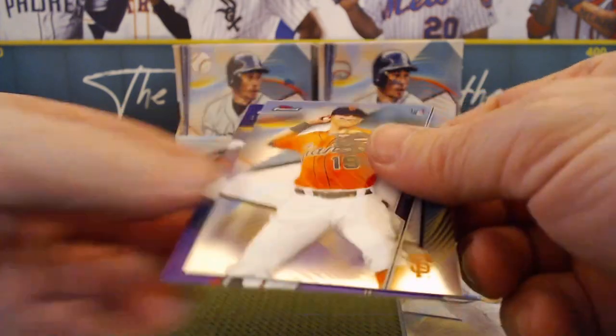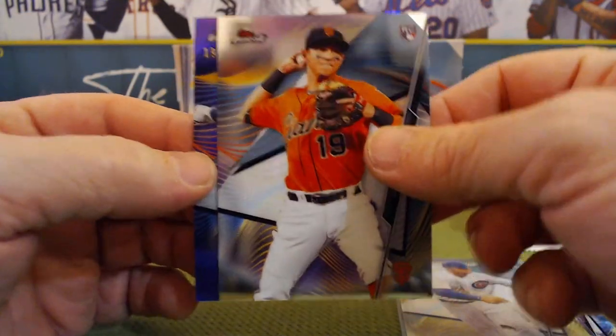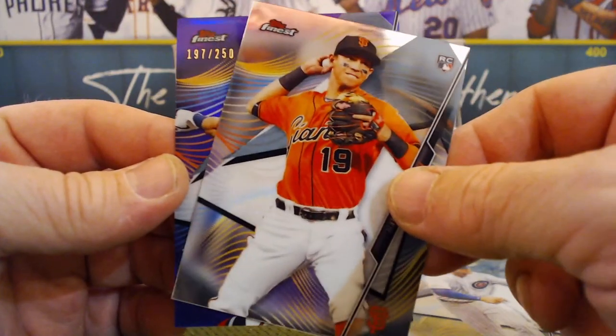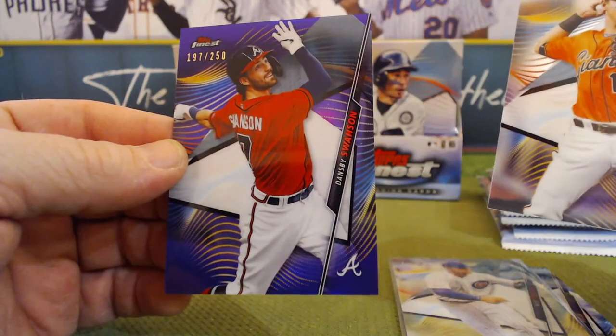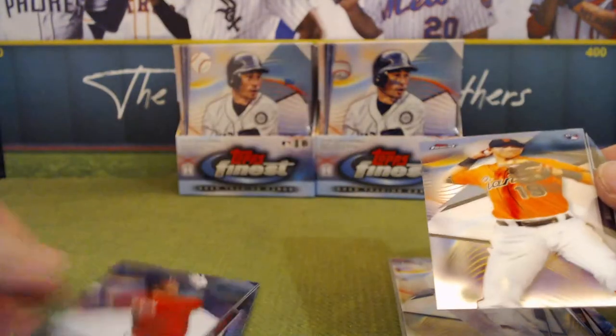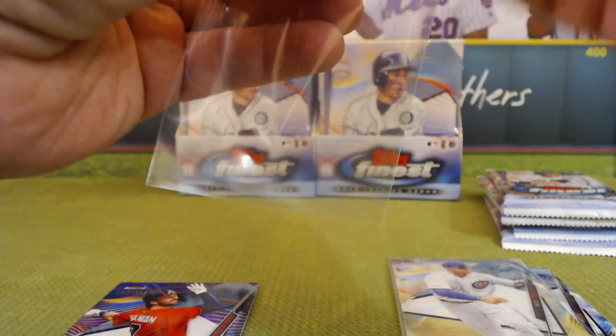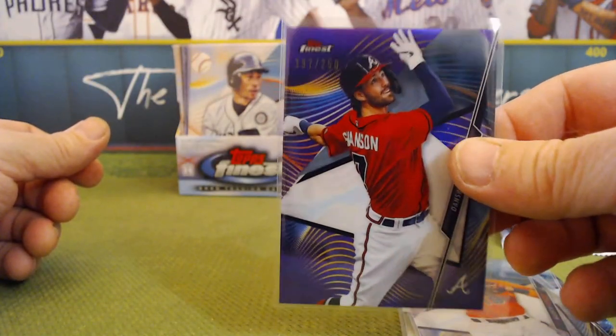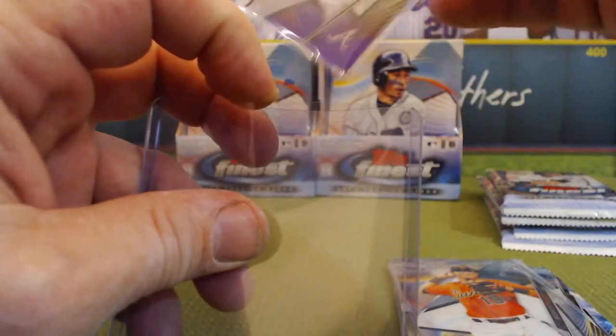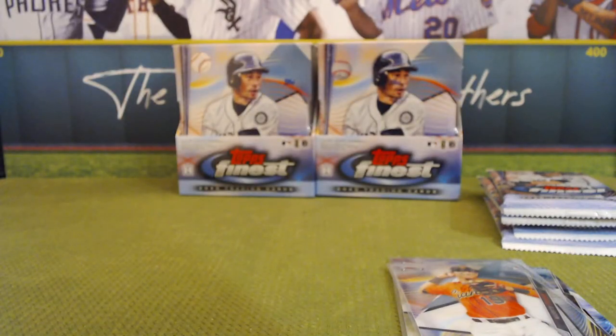That's Tim. That's a good rookie there. Actually, I'm going to put that one in his sleeve, but let's use it as a kind of blocker card for this 197 to 250. This gorgeous purple one goes to... That looks like Dansby Swanson for Atlanta. That's Mike. Gorgeous card. Let's get both of these in sleeves. Hard to get. There we go. And this one, gorgeous, nice purple card with the gold number on there too. Really sets it off. Nice contrast. Gorgeous looking card. Congratulations. Nice to get a couple of these per box, hopefully.